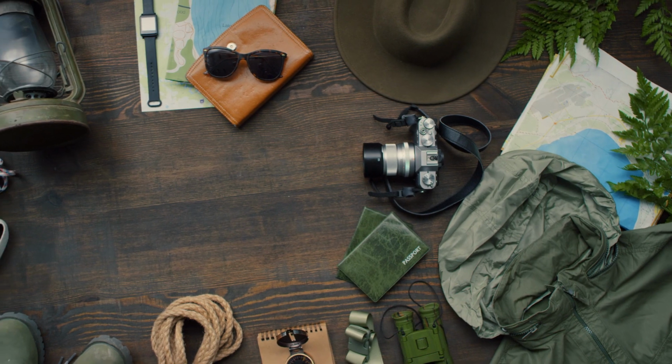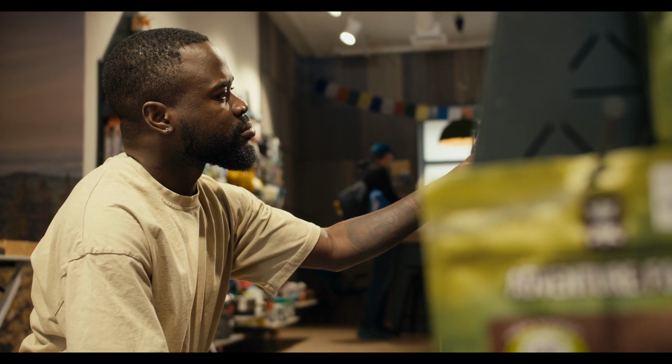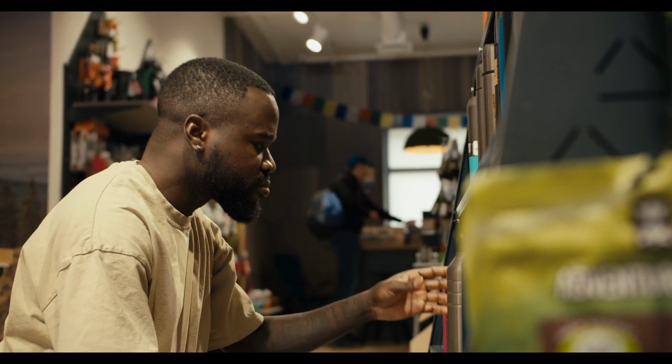Create a camping essentials list for camping newbies. Knowing what equipment to bring can be challenging. Create a comprehensive list of all the gear you need. This will help you identify what you already have and what additional equipment is required.